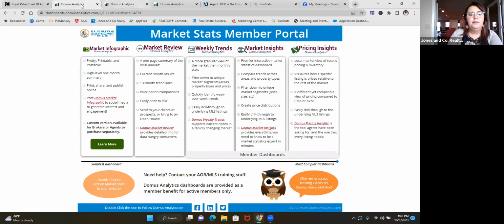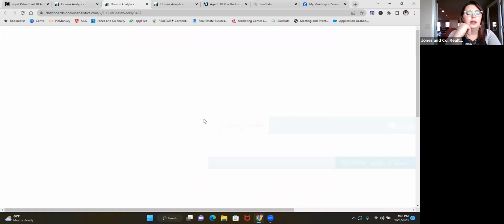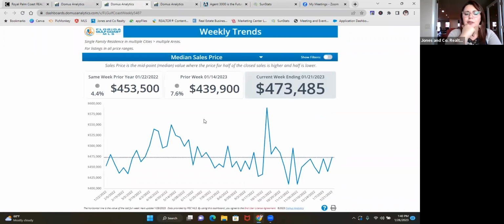The next piece of Domus is weekly trends. Just so you know, each of these, all I'm doing is clicking on the linked part, which is either going to be in blue or purple, depending on your browser. But you can also click on the logo at the top. The Domus weekly trends are exactly what it says. We'll let that load really quick. It is a week over week look at the market.